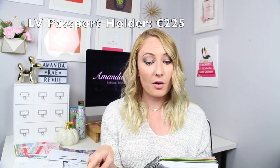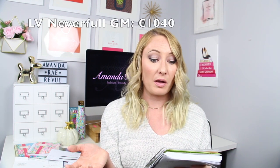And then finally, another one of my purchases where I bought a passport holder and then the Neverfull GM. The passport holder was 225 euro and the Neverfull was 1,040 euro. If you add these both up, that equals 1,265 euro. There was value-added tax of 210 euro and 83 cents. After the fees were taken out, I got a refund of 151 euro and 80 cents.